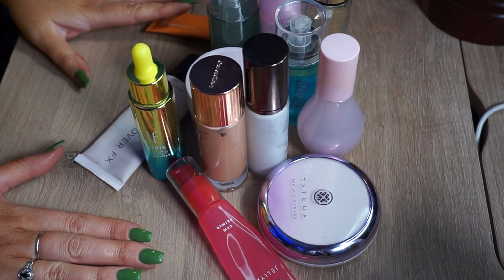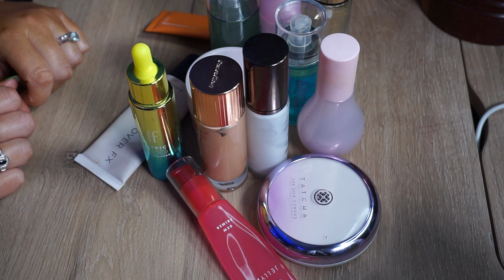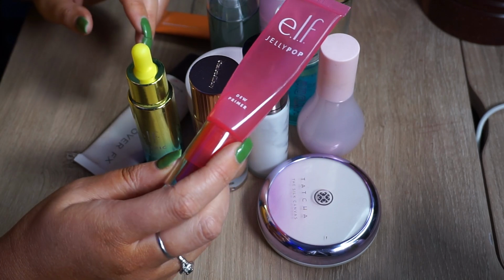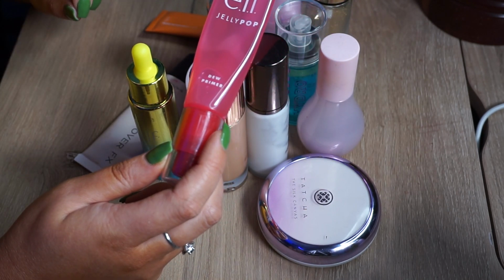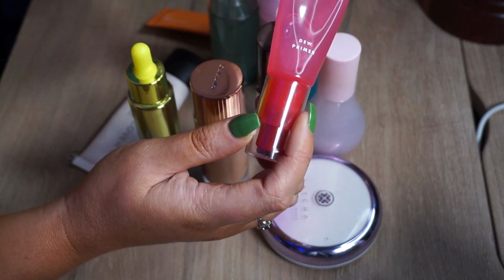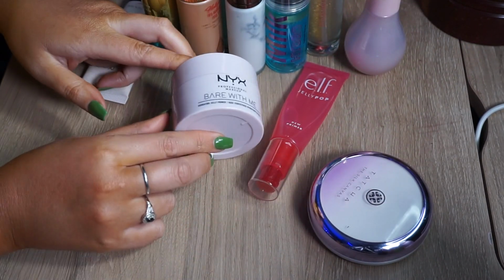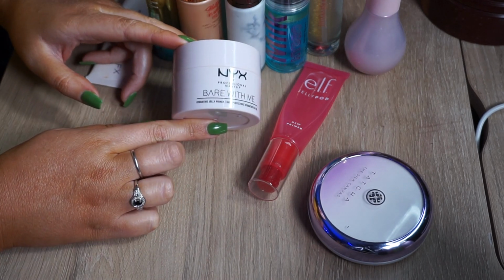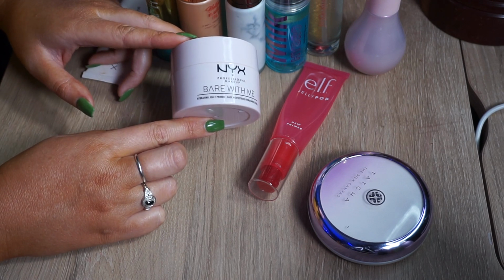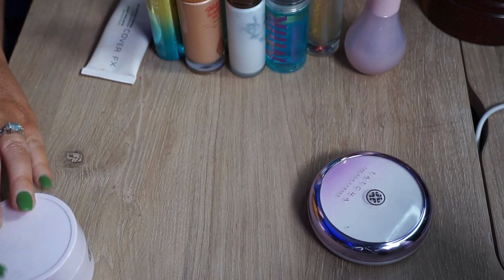Okay, I don't know that I'm really planning to get rid of any of these primers. I really like the ones that I have for different reasons. So first up, the e.l.f. Jelly Pop Primer. I love this primer. It's very sticky and dewy, really, really nice. It is maybe comparable to the NYX Bare With Me. The Bare With Me, I think, is a bit more hydrating, whereas the e.l.f. Jelly Pop is a bit stickier. So I like both of these for different reasons, so I'm keeping both of those.